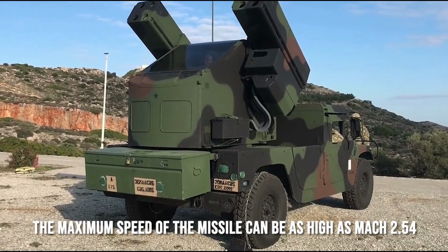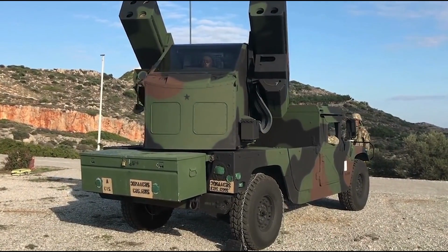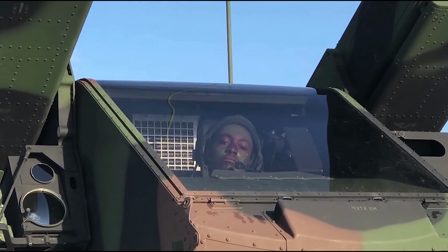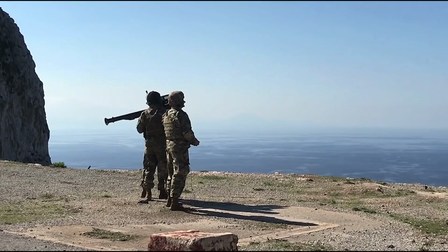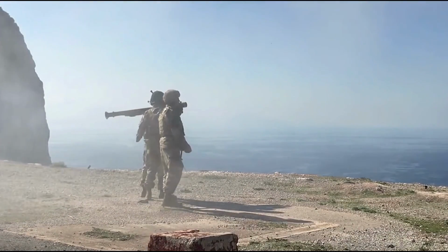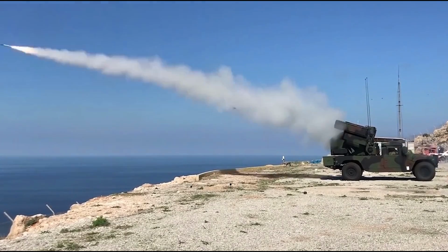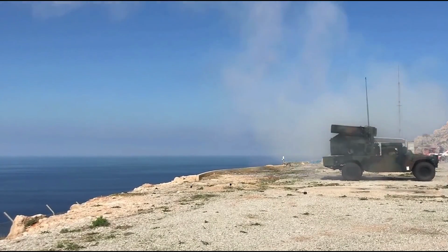The maximum speed of the missile can be as high as Mach 2.54, which is somewhere around 750 meters per second, which is only possible because of its 2-stage solid fuel sustainer. When launched, the Stinger has a targeting range of up to 4,800 meters, and Stinger can also amazingly engage in low-altitude enemy threats at up to 3,800 meters.